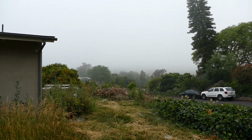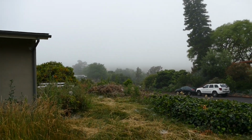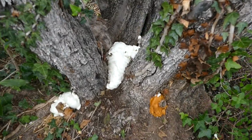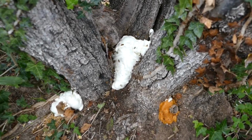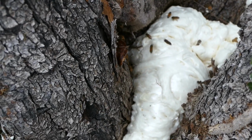All right, now it's the morning, and we've got perfect conditions. A nice marine layer and cool weather, so that'll keep the bees a little more mellow. We can see some of our work from last night, but they've found their way out. And they are up and at 'em.